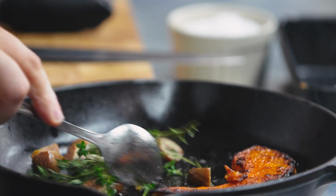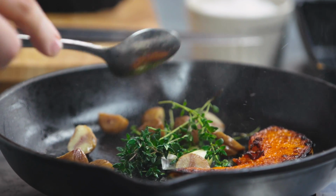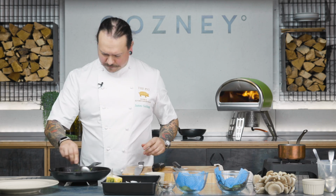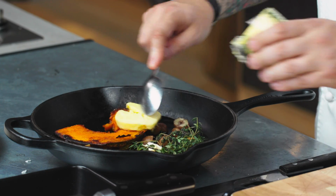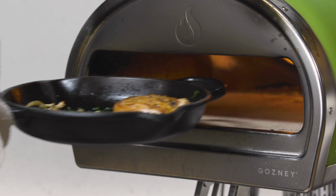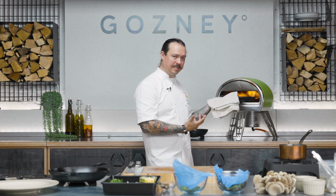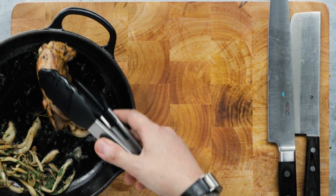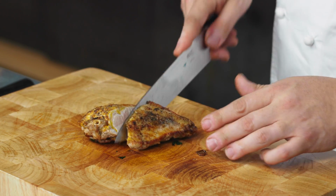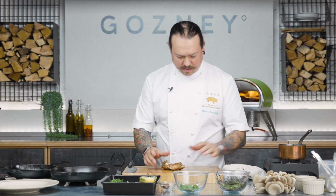Now, we're going to use the residual heat from the pan for the rest of this now. We're not going to put it back in the Roccbox. Oh, that's lovely. Okay, we're going to add in some butter. That's all warming through now. The pheasant is warming through. You don't want to cook it too much in the Roccbox. You just want to get a bit more heat into it before you plate it up. I'm going to place it on the board. I quite like to carve my pheasant on the angle. That's still lovely and moist. You can see how tender that is inside.